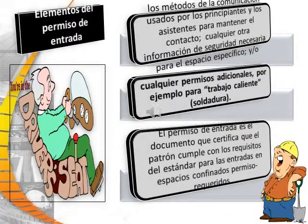Entry permit elements include the communication methods used by the entrants and attendants to maintain contact and any other safety information necessary for specific spaces, and/or additional permits such as hot work or welding permits. The entry permit is a document that certifies the employer complies with the requirements of the standards for entry in a permit-required confined space.